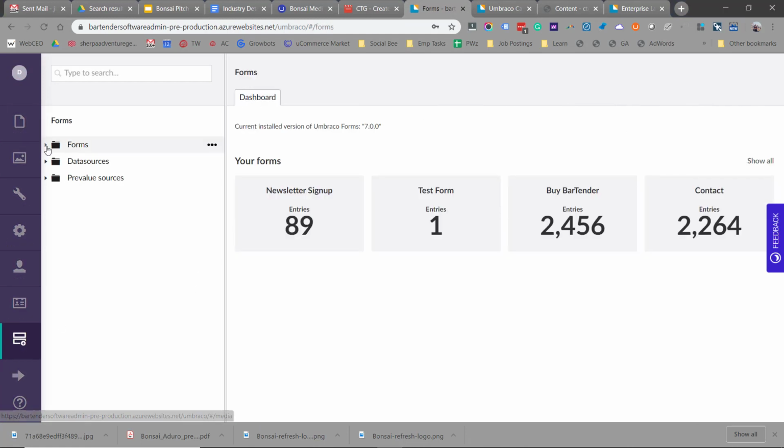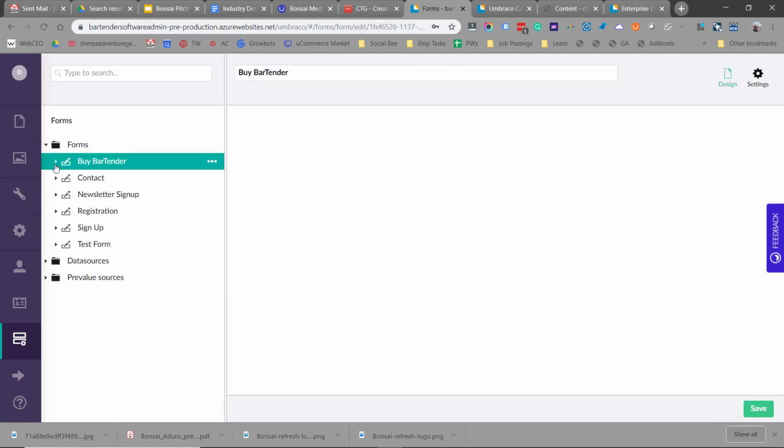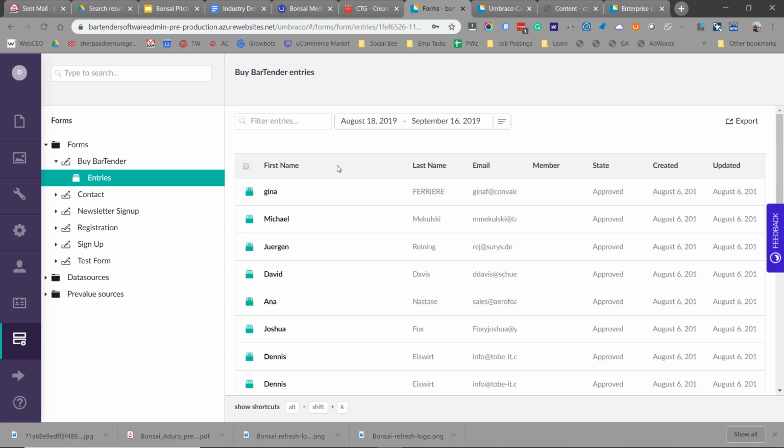So we can see each of our forms back here in the back end. And the cool thing about Umbraco is, first of all, it will integrate directly with your CRM. And so we can even pull in forms from your CRM. The other really cool thing about it is that we keep a backup of each contact that came through this form. So if something breaks with your CRM, don't worry, we are saving these securely in a SQL database.